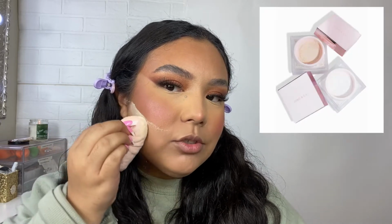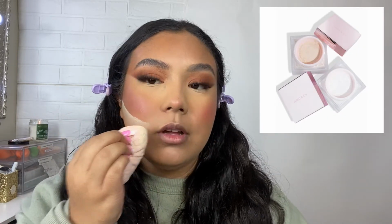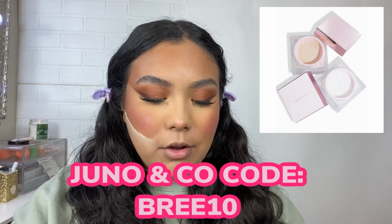Going ahead and carving out underneath my cheeks because I do want a more defined cheekbone right here. I'm using my Juno & Co. Juno Blur setting powder.